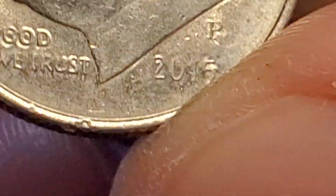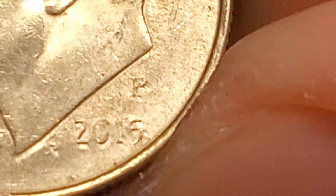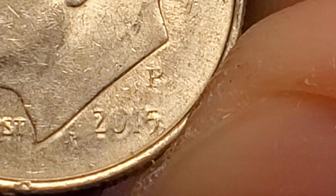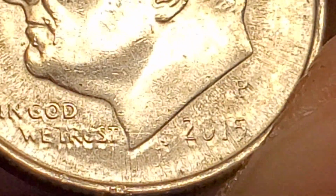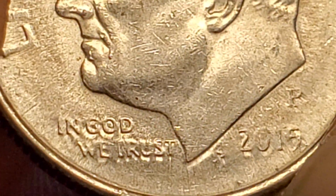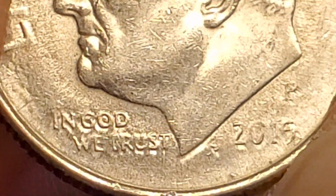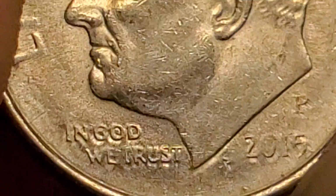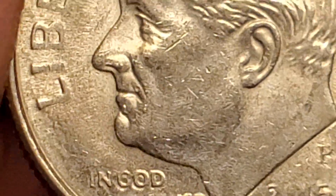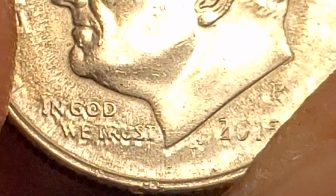There's definitely some. Look at the date, you guys. Holy shit. Look at the P. What the fuck? Look at the trust. Guys, did I find a double? What? Look at that. Oh, snap. Now that just might be some machine error, whatever, machine doubling. Shit, that's pretty cool to me. Whatever you want to call it.